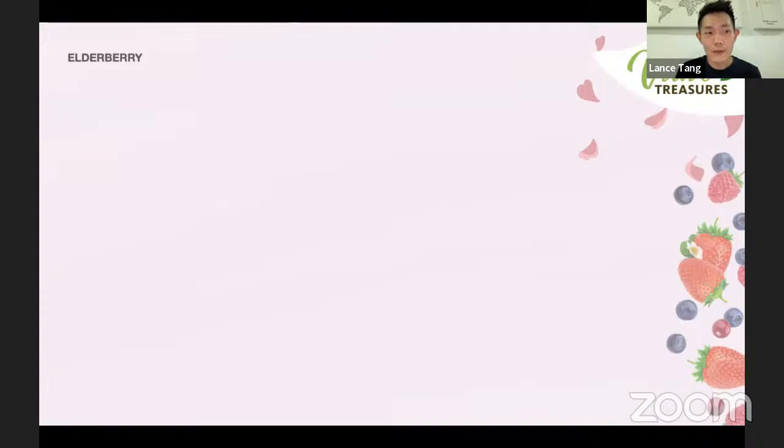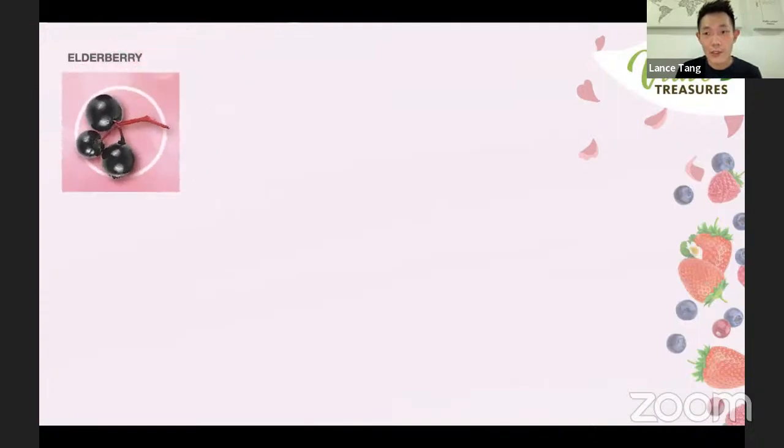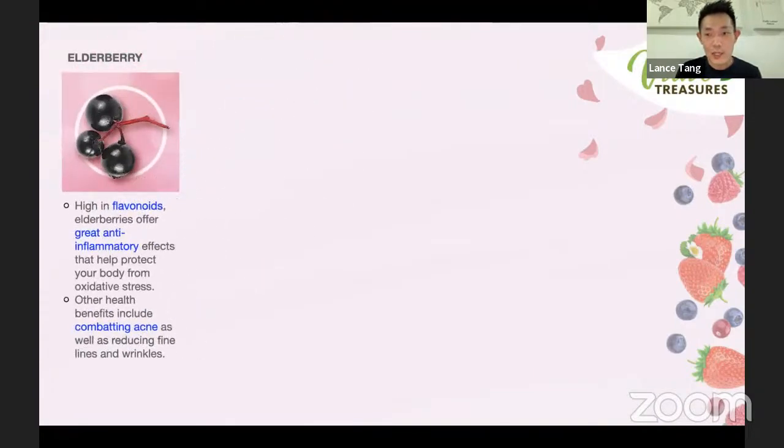So the number four, we have this elderberry. Elderberry looks like this, as shown just now. What's special about this is that it's high in flavonoids. Elderberry offers a great anti-inflammatory effect. Just now we mentioned the importance of anti-inflammatory, so this exactly will help because it protects our body or relieves our body from oxidative stress. It also helps to combat acne, fine lines, and wrinkles. So elderberry, how to remember? The name elder itself helps us prevent becoming elder.